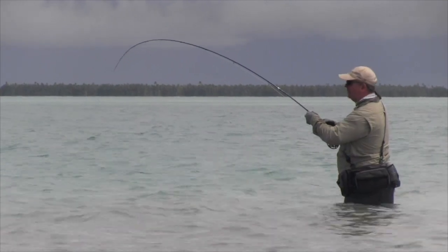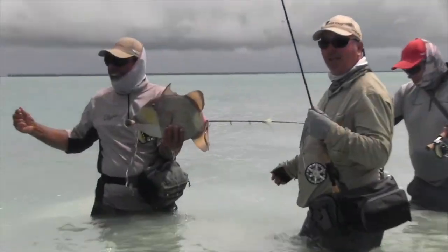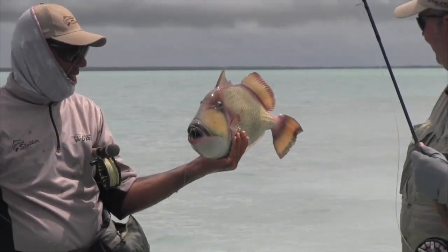Yeah, they're targeted because they're so cautious, and everything's got to be done properly to be able to get them to take, you know. Well done. Lovely trigger. Good job. That's it. Mustachio. We've got the little mustache there. Very good. He's a thumper.